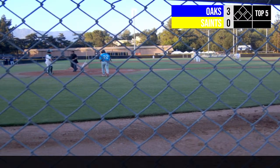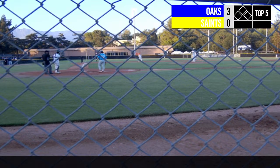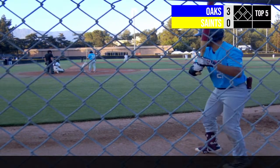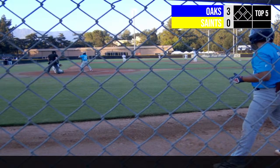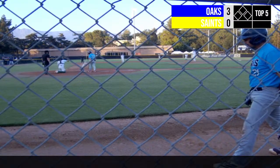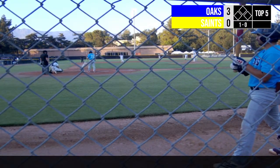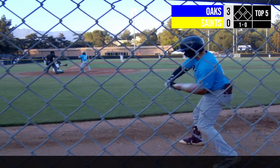Here we are in the top of the 5th inning here at Jackie Robinson Memorial Field as the Oaks will come up to bat, and Cade Falskin leading things off, top of the order for the Oaks, as Tyler Herges enters his 2nd inning of work for the Saints. First pitch to Falskin. A high fastball that misses upstairs, 1-0. Well, for the Oaks, Alex Umland working on a game high in strikeouts and counting. He's at 7 right now.